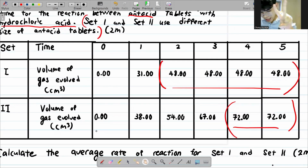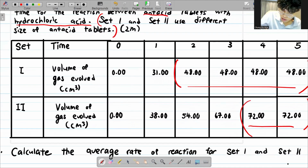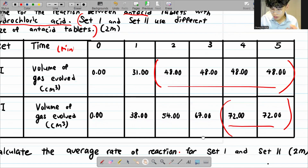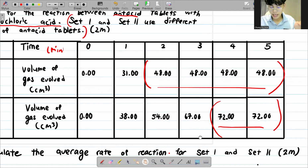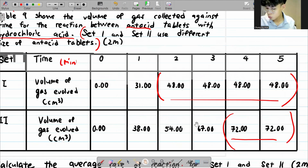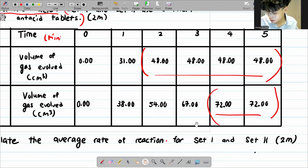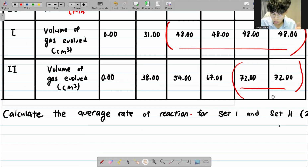at your second minute, time is in terms of minute. Sorry, I forgot to write. Time is in terms of minute. At the second minute, it already obtained a constant volume, which is 48.00 cm cube. For set 2, 72 cm cube is obtained on the 4th minute. This is what the table is trying to tell you.